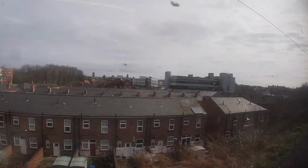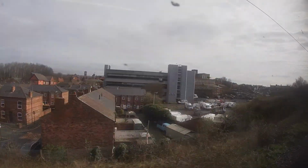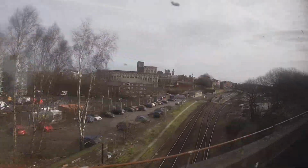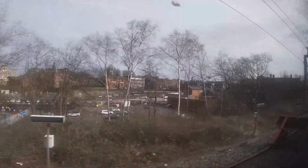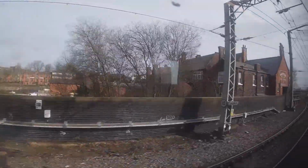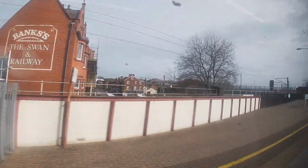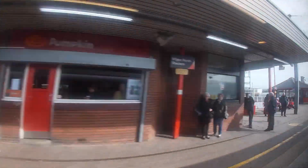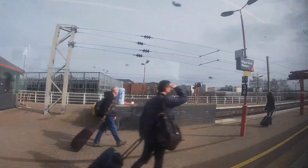So here we are coming up to Wigan North Western Station. One quirk about the town of Wigan is that the two train stations are extremely close to each other. You'll see in the background here now that you can see Wigan Wallgate, and that's approximately 100 metres away from Wigan North Western Station. Wigan North Western Station is served by both Avanti and by Northern Rail, and was the traditional changeover spot for Liverpool prior to this new service from TransPennine Express.